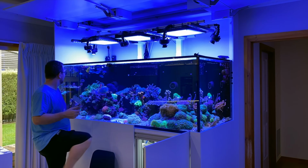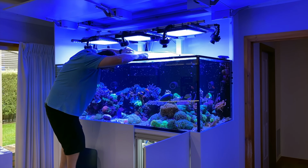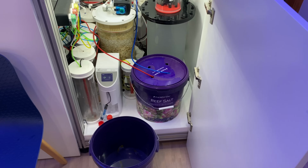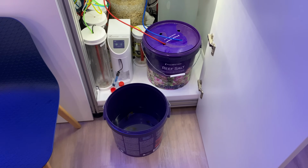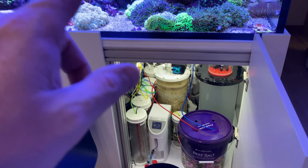Here's just a quick time lapse of me putting way too much frozen food in, but I figured I don't mind wasting a cube or two just to make sure that these fish have had more than enough to eat. All right, the fish have acclimated in pretty well. I've just put the extra line into the anthias because I'm going to do them first. Then I'll get that bucket out of there and put it back into the pyramid butterflies, and then they'll get the final bit of acclimation before going into the tank.